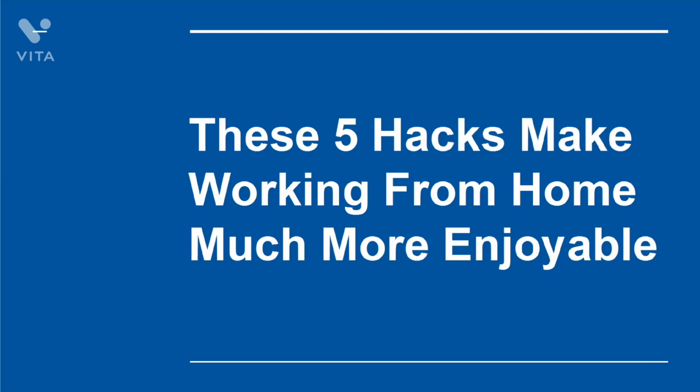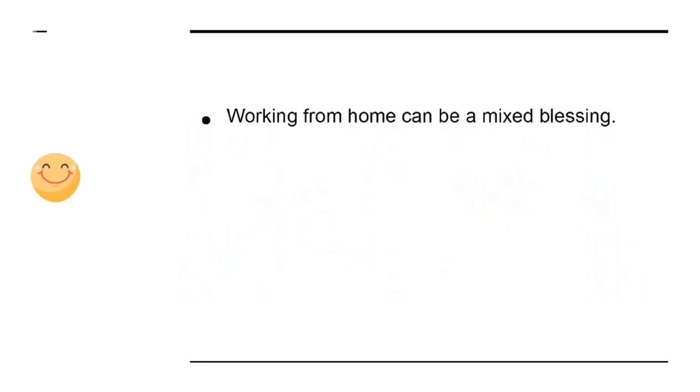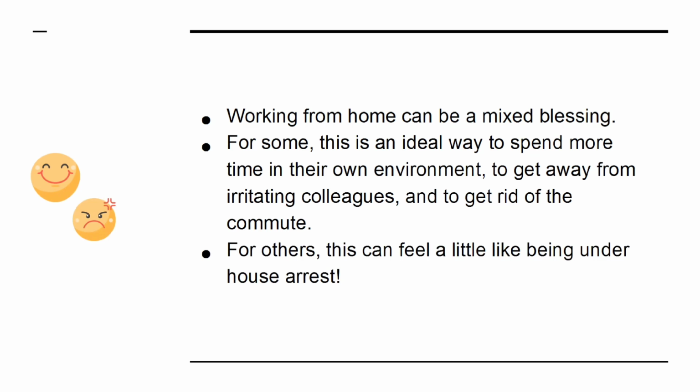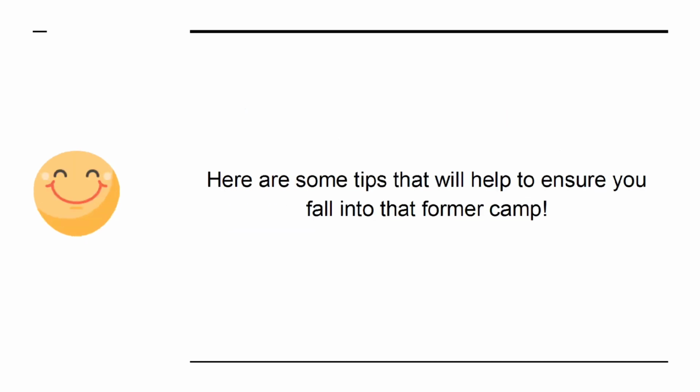These 5 hacks will make working from home much more enjoyable. Working from home can be a mixed blessing. For some, this is an ideal way to spend more time in their own environment, to get away from irritating colleagues, and to get rid of the commute. For others, this can feel a little like being under house arrest. Here are some tips that will help to ensure you fall into that former camp.